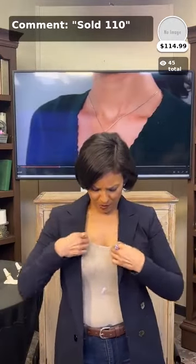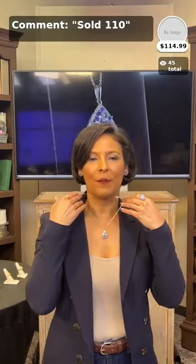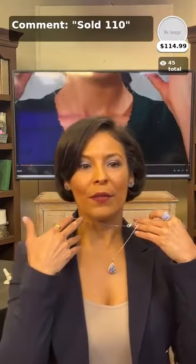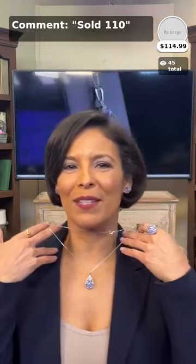$114.99 out the door. So I'll go ahead and hold this up to the neckline so you can see it. Va-va-va-voom. Yep, not small. No. You thought this one was an itty-bitty? Mm-mm. Hold it steady. You know you love this thing.